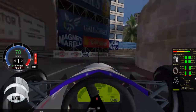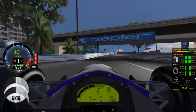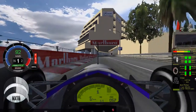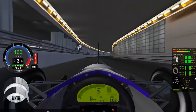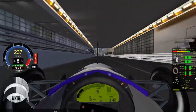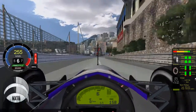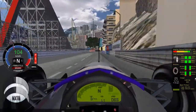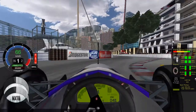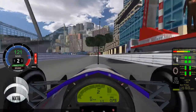So first impressions: the track is obviously very difficult. Everyone knows that. If you've actually played it in video games or actually raced there, it's hard for you to understand how difficult this track is. Very bumpy, very narrow, so there's literally no room for error. So you have to be extremely careful. I'm not really doing this car justice again.